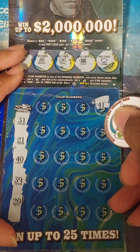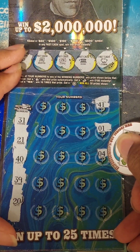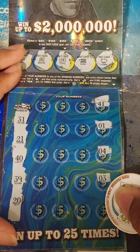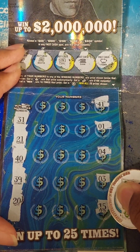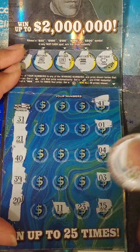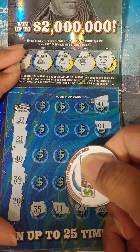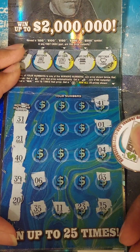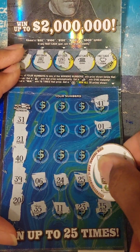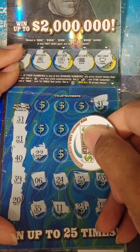41 for a lovely one off right off the bat. Number 1. Number 4 for a reverse. Number 3. All right. 15, we have no teams. Come on, symbol. Jordan, but it won't help us here. 11 for the gambler, we don't have it. 35, we only have 31 and 39. 6, no singles. Kobe, no 24 though. 25, we only have 20 and 21. Deuce, deuce, one off.